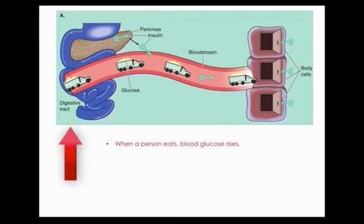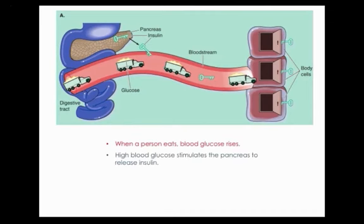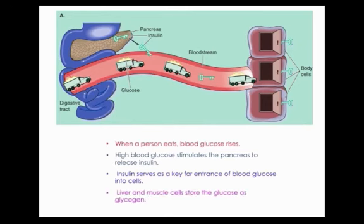On the left, we're looking at the digestive tract. These trucks represent the glucose that is being transported from the small intestinal cells into the bloodstream. So when a person eats, blood glucose levels start to rise. High blood glucose levels stimulate cells in the pancreas to release the hormone insulin. Insulin serves as a key to open the door, to unlock the cell, to let glucose enter the cells. Liver and muscle cells store this glucose as glycogen. If you recall, glycogen is the storage form of glucose in mammals, and we're mammals. Once those stores are filled, extra glucose will be stored in the adipose cells as fat.